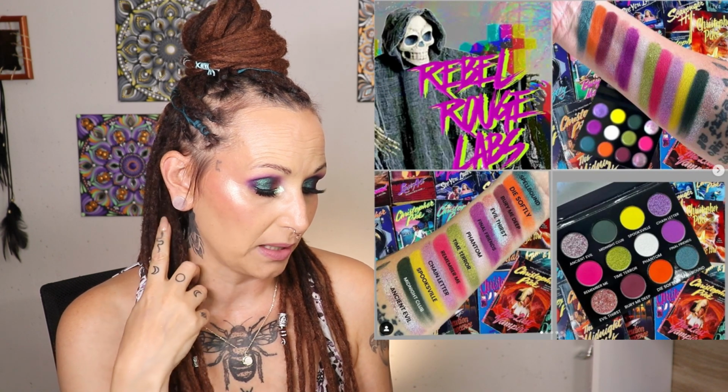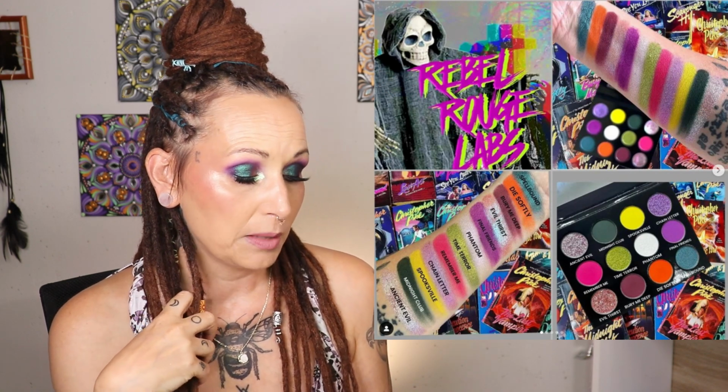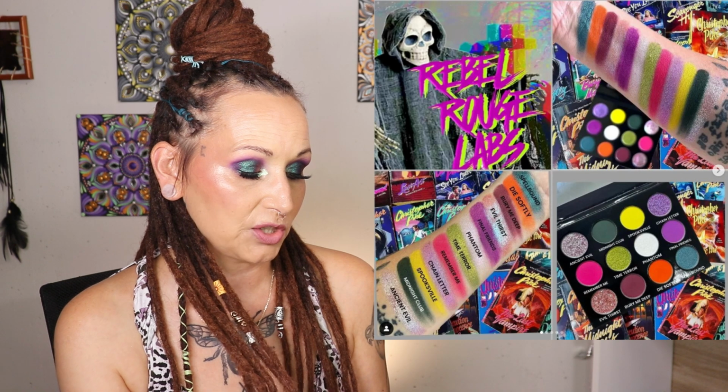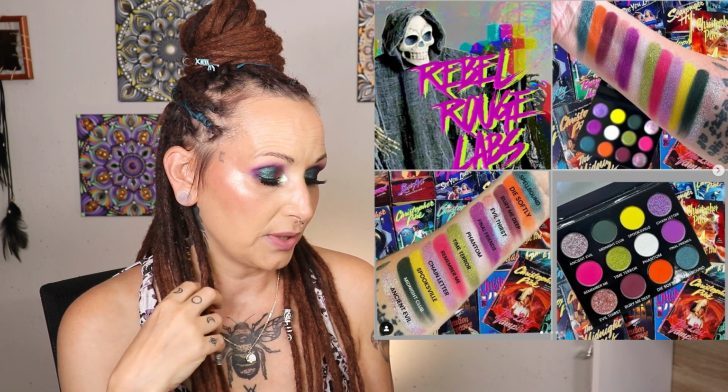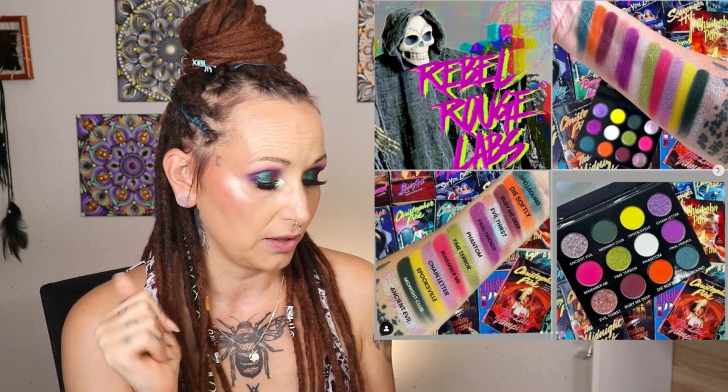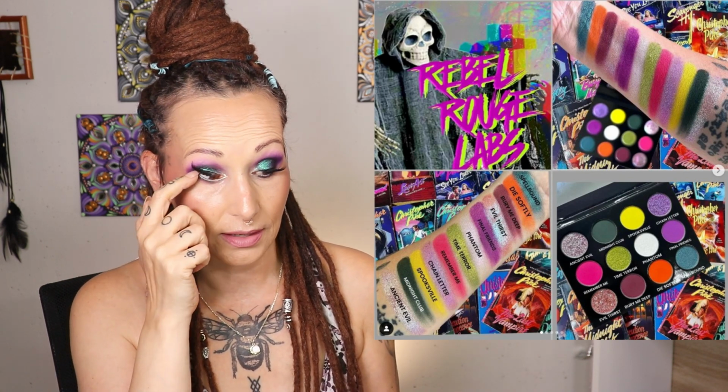Yes. Next is Rebel Rouge Labs. They have released their Creatures of Forever palette. It's a 12-pan palette, packed with multi-chromes and matte shadows, and is inspired by the 80s and 90s thriller novels written by Christopher Pike. The price is $43 US. It's available now. I do have a discount code with Rebel Rouge. I think it's affiliated. I'm not sure. So let's also go there then.